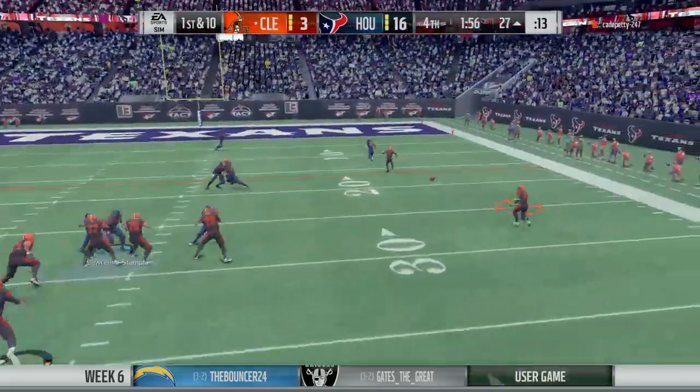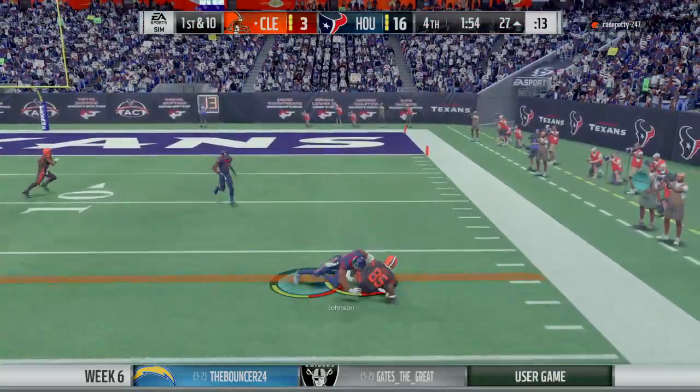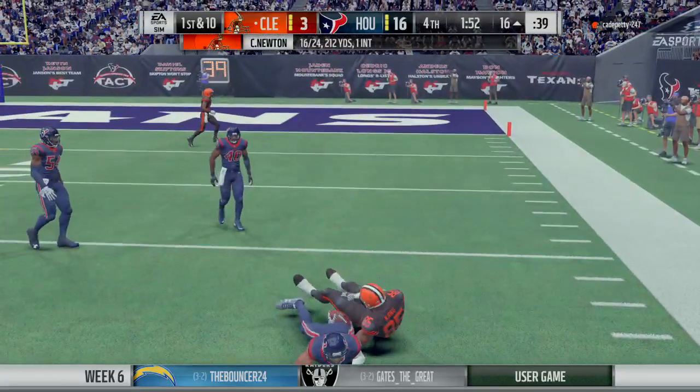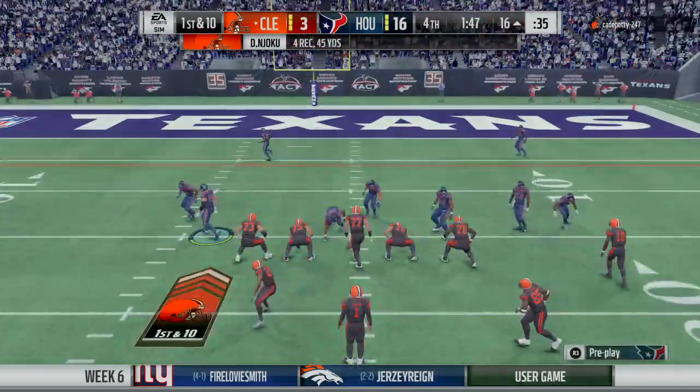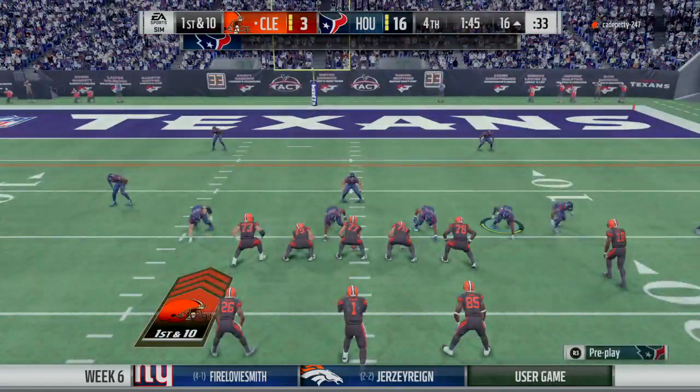Now Newton on first down. It's a short one here, complete to his tight end. And he's brought down. 11 more yards that go around, a first down as well. First down now, but that clock rolling.